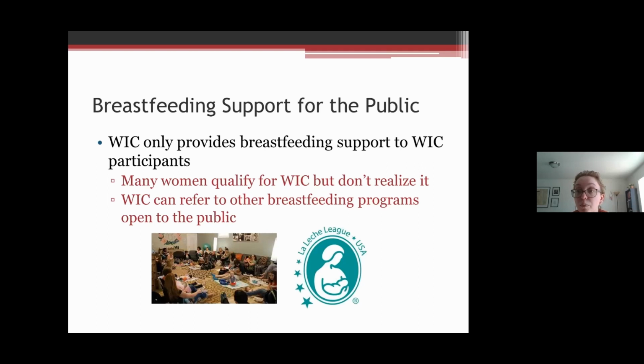And so if that woman is referred to WIC and she qualifies for WIC, then she is eligible not only for the breastfeeding support, but for the food benefits and the counseling and education as well. And then additionally, if the mom is referred to WIC and she doesn't qualify, WIC can refer her to other breastfeeding programs that are open to the public or that she may qualify for. So this could include La Leche League, a breastfeeding cafe, etc.